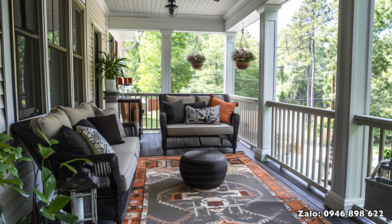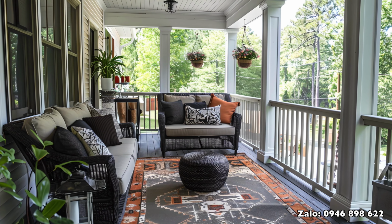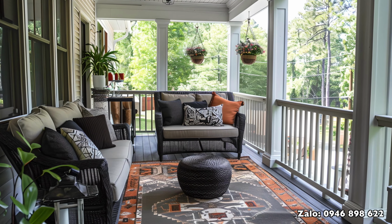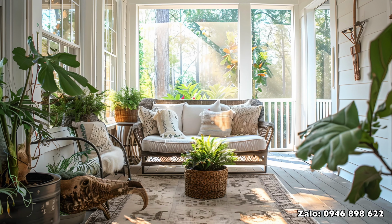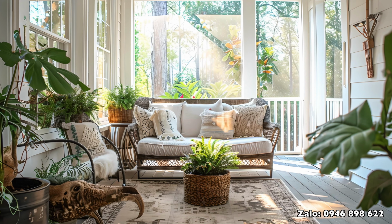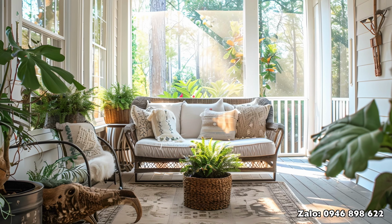Six, lighting and ambience. To truly create an inviting atmosphere in your porch, lighting is key. Consider combining different types of lighting, such as overhead fixtures, string lights, and lanterns to achieve a warm and welcoming ambience.